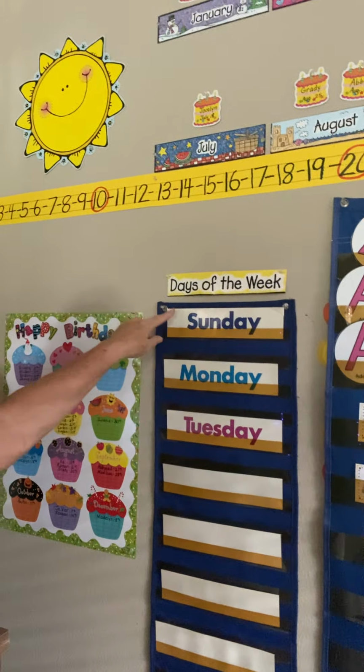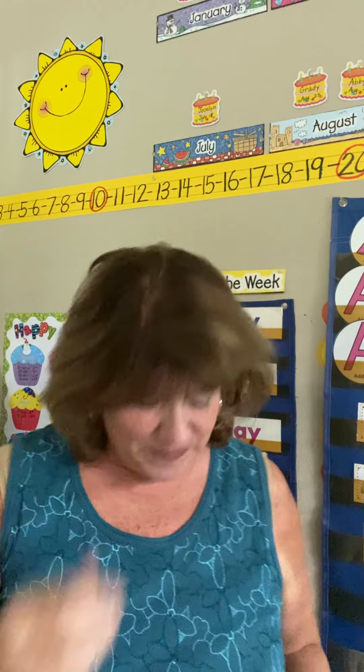And how many is that all together? If we add the 4 that we've had and the 3 that are coming up, what's 4 plus 3? 1, 2, 3, 4, 5, 6, 7. The answer is 7. Guess what? The answer is always 7 because it's saying how many days of the week? 7.